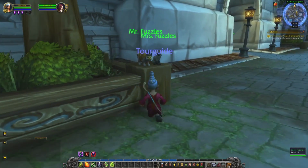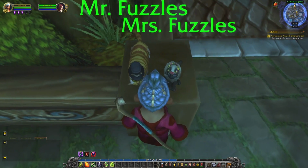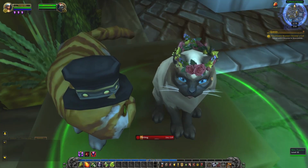Of course, what's a cathedral area without a Mr. and Mrs.? And here I met Mr. Fuzzles and his wife, Mrs. Fuzzles. And you can pet them.